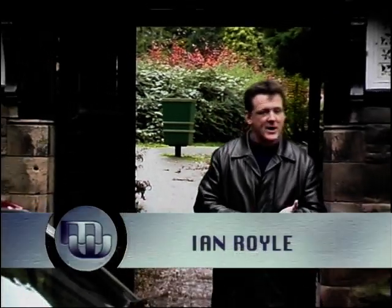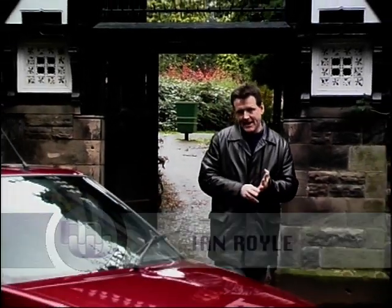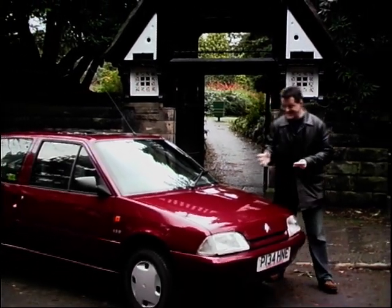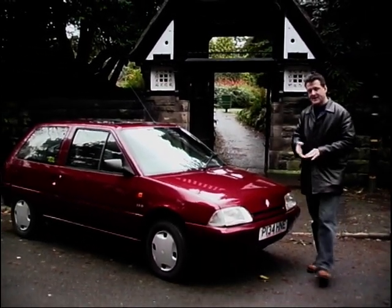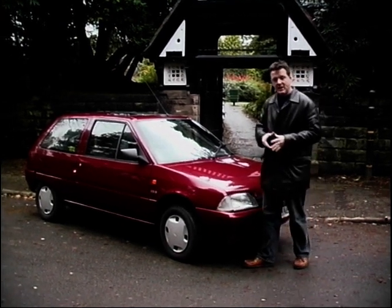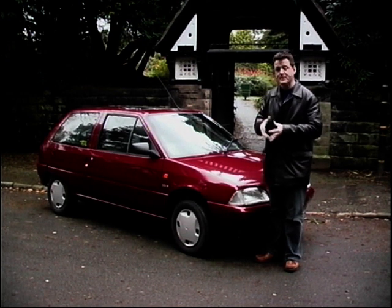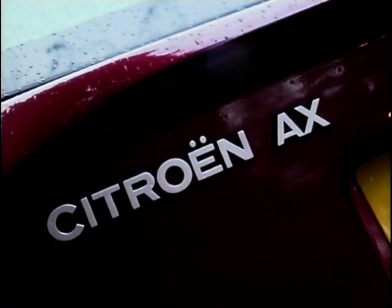Now this week I'm looking at value for money motoring. Firstly, a car that is cheap to buy, and secondly, one that offers brilliant, absolutely brilliant fuel economy, and it's this, the Citroen AX. This is a 4-year-old example and was one of the last of the AXs to be built before the Saxo came along, its replacement, in 1996.